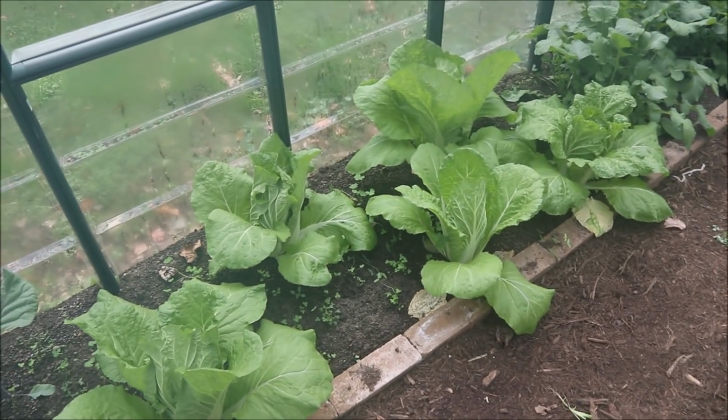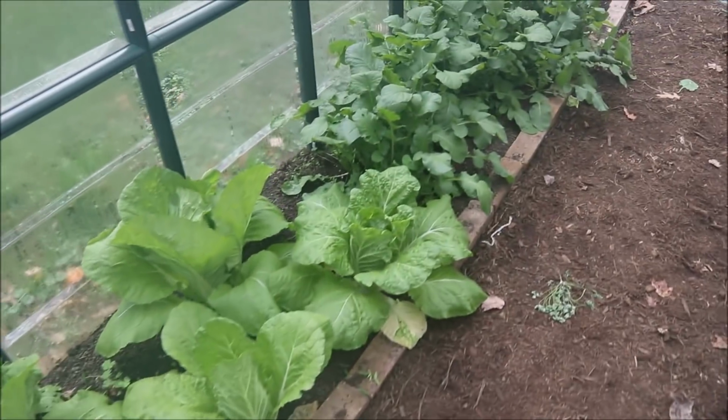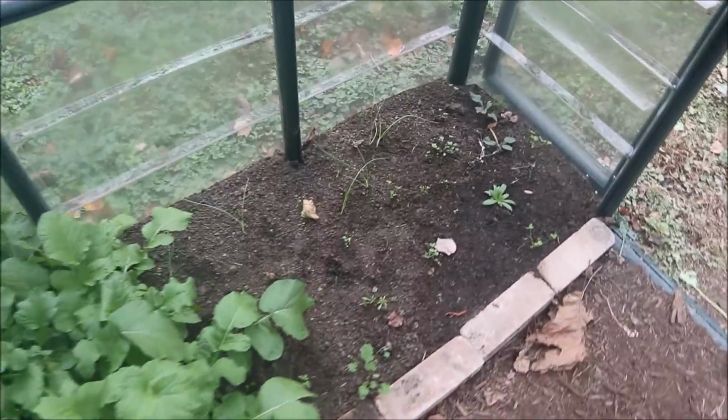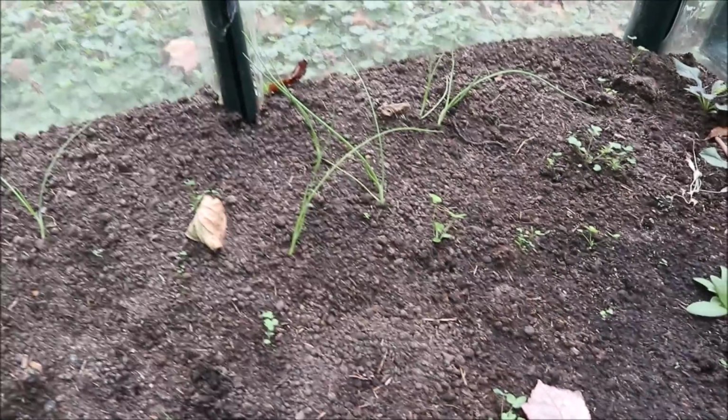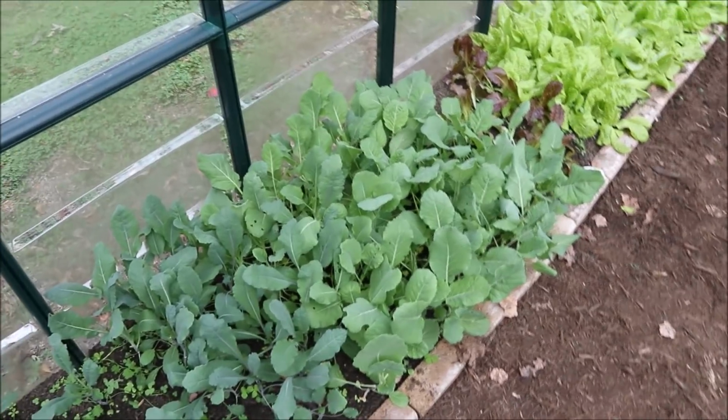So that's the takeaway here. Cabbage in the fall in the greenhouse. And radishes. And onions. For lunch today, it's some bone broth soup. And then all these greens cooked down with some onions. Delish.